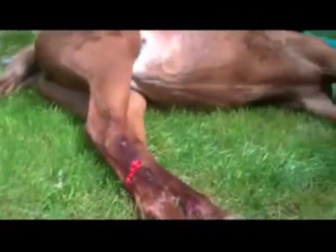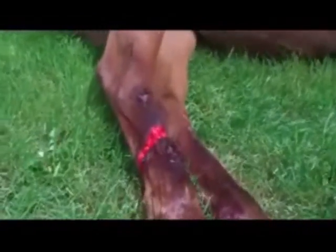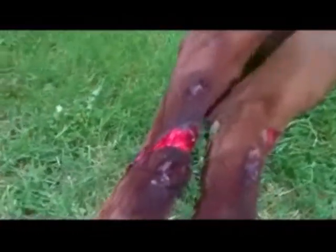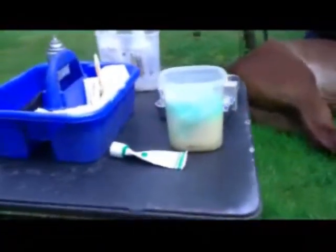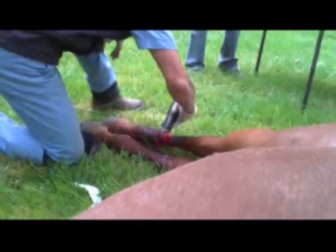And here is going to be another close-up picture of the wound. And then the table. Right there, you can see the major damage she did by going through the fence. I have no idea why she went through the fence. And then there's the surgical equipment that the vet's going to use.